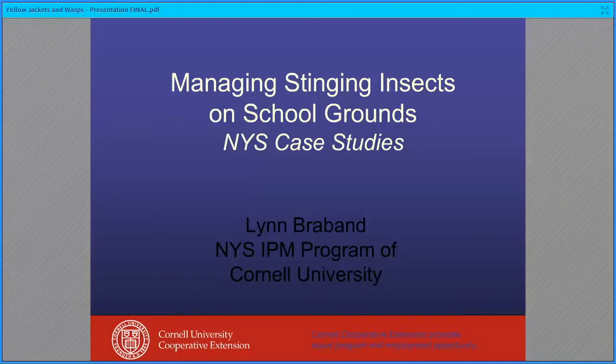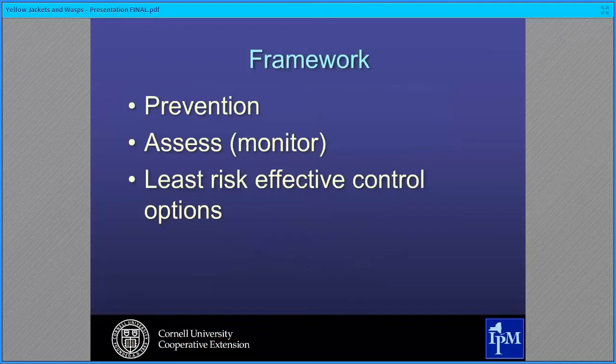Okay, I'll be talking about some ongoing applied work that we have been doing with yellow jackets, paper wasps, and other stinging insects here in New York State. The framework for this presentation and the work that we've been doing is seeking to prevent or at least reduce the risk of getting stung. This includes assessing or monitoring your buildings and your grounds, and then when needed, using the least risk effective control options.